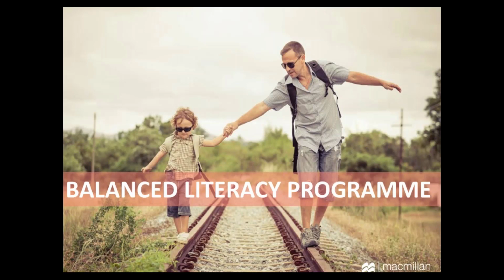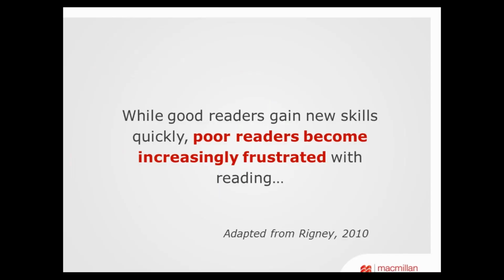Now, then you might think, okay, guided reading, what's all the fuss about? I think there's a very good reason to do guided reading because this is what can happen with your learners.